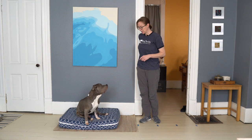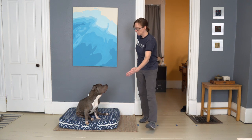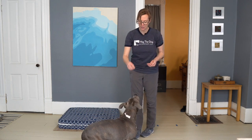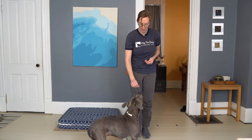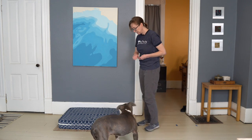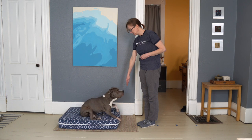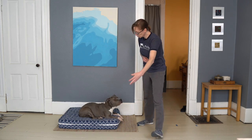Okay, so we're going to start out, I'm going to go ahead and get him off, and I'm going to use his touch cue. Touch, good boy, to get him back off because he likes laying on his bed. Okay, all right, so I'm going to use the cue that I use to tell him to go and lay down on his bed, but I'm going to start out with that being a step away from it. Bed. Yes, good boy, good. Okay.